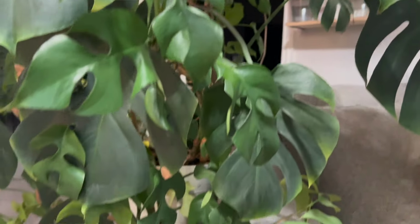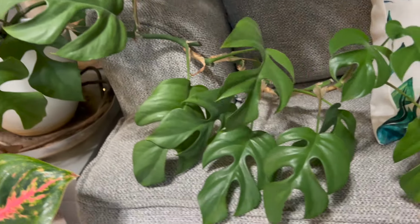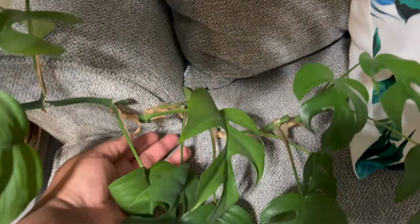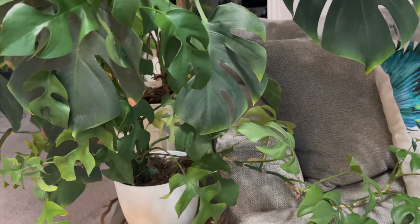But this is also another one that's very easy. She doesn't dry out that quick, and she is in a not necessarily chunky soil, but a semi chunky soil, and she does good. And I've probably propagated her, not even lying, maybe over 20 times, and I've only had this plant since 2023.